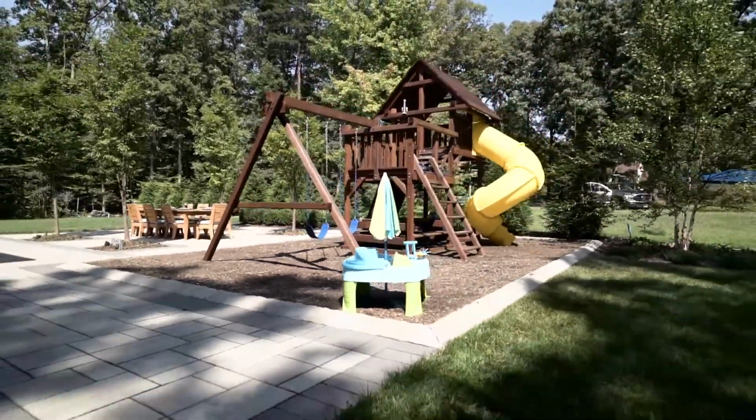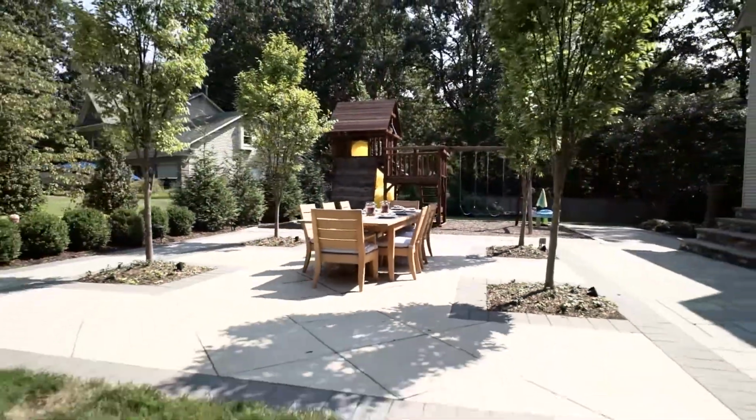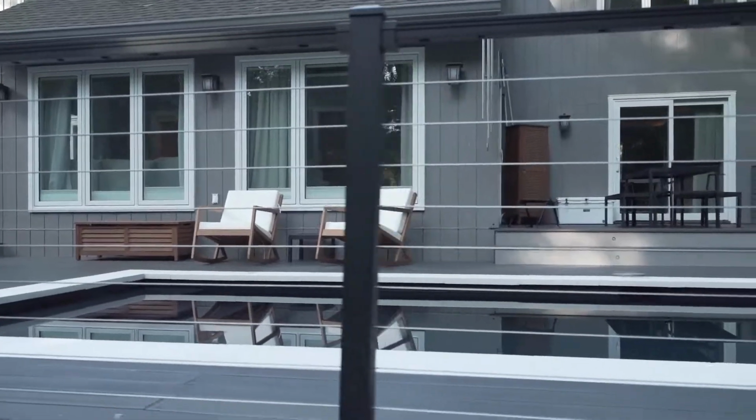If eventually we want to pave it over, we can do that. They really listened to us to give us a space that we could really use now, but that would also be terrific in the future. Robert was very keen on talking to us, getting a feel for our personalities, our lifestyle. We wanted room for the dog to run around. We wanted an entertaining area, a grilling area. We wanted the pool area, which is a bit more of an adult playground.